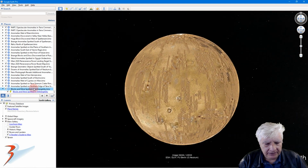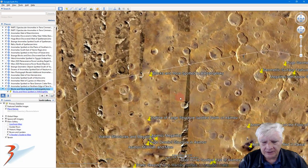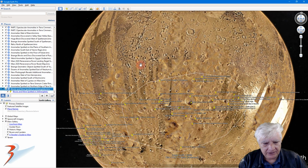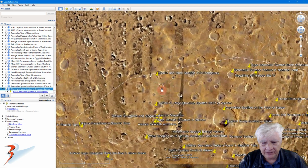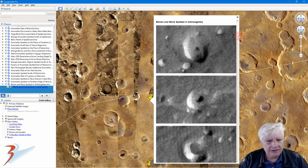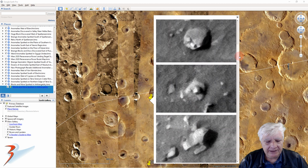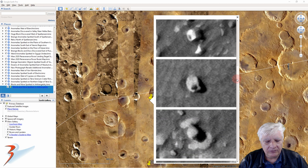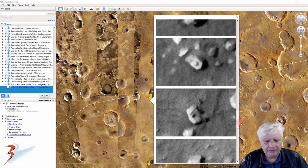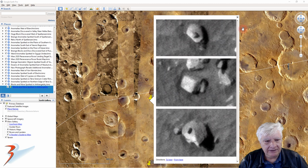Okay, let's check out that site and some of the other anomalies. So here's the region known as Noachis Terra, roughly outlined there, and the site is in Arkhangelsky. So there's a look at the anomalies just briefly again for comparison's sake. Let's check out all the similarities again.